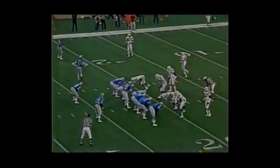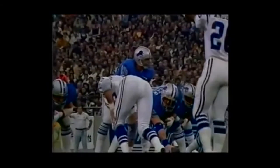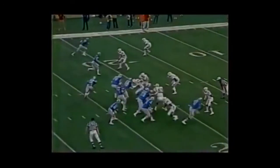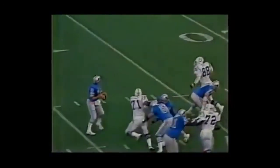His 3rd year at the Lion Helm, 7-9 in 1978. A disastrous 2-14 with Danielson hurt last year. 3rd down and 10 from the 21. Danielson with time, lofting one for the end zone, batted away and incomplete.